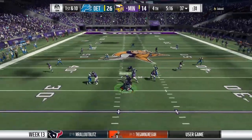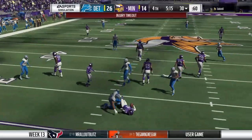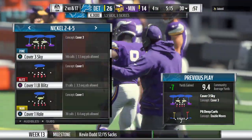They go play action here on first down. And no escaping this time as he'll go down. They got him for a sack.